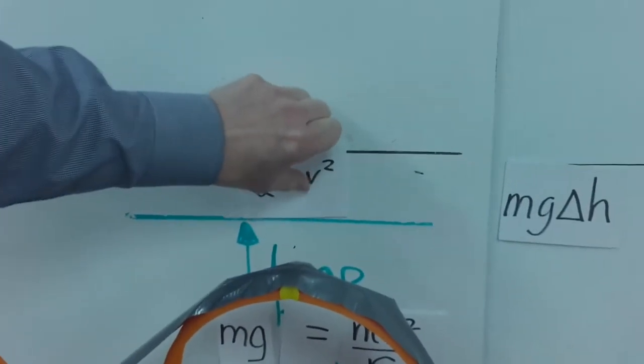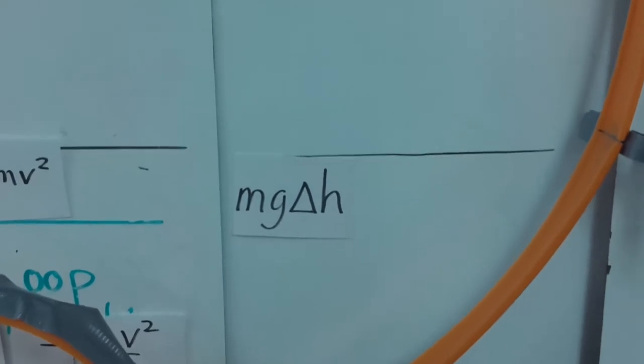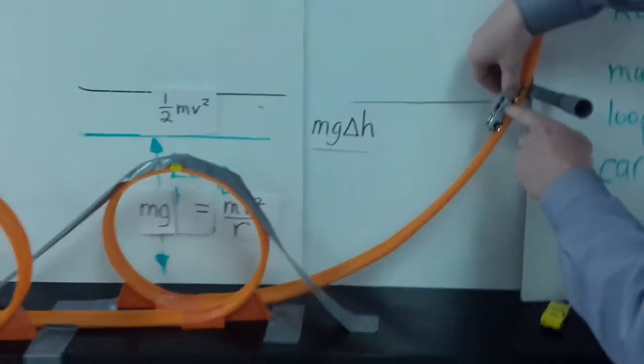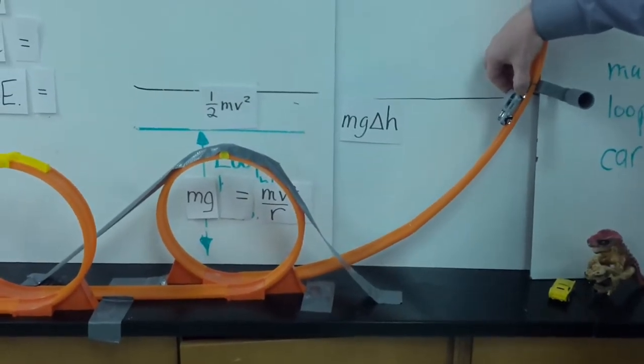And so basically, after quite a few trials, what we found is that delta H in here is approximately 6.5 centimeters. And so let's just give this a try. We're going to release the car so that the delta H between the center of mass and the top of the loop is about 6.5 centimeters.